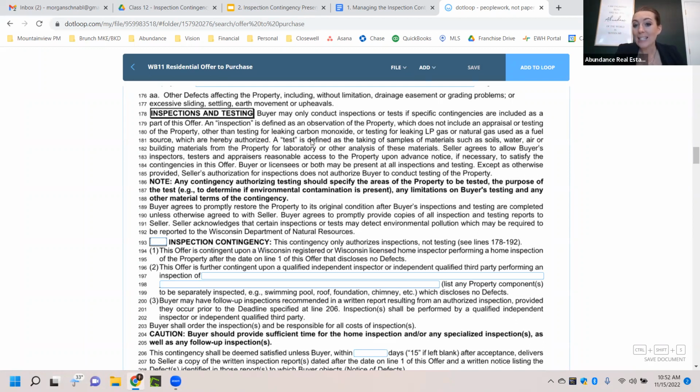A test is defined as taking samples of materials such as soils, water, air, or building materials, like asbestos floor, for example, from the property for laboratory or other analysis of these materials. Seller agrees to allow buyers, inspectors, testers, and appraisers reasonable access to the property upon advance notice if necessary to satisfy the contingencies. AKA, if you have an inspection contingency in your offer and seller accepted it, they cannot lock the doors and not let them in. That's not an option. It says right here that they authorize them to come in. So if they're trying to get you to not have your inspection, can't happen.